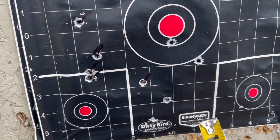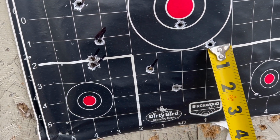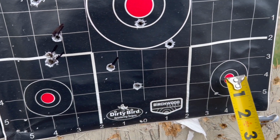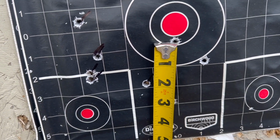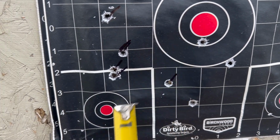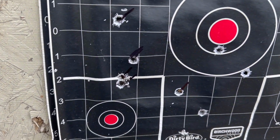All right, guys, well, here's 1, 2, 3. The gun's shooting left. I haven't adjusted the scope yet. This is what I was aiming at. So that's about a 3-inch group. That's about the same as what it was before. So better than that 5-inch group on the 168s anyway.